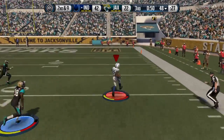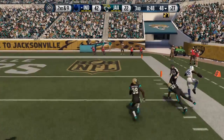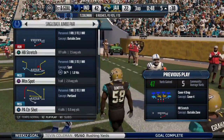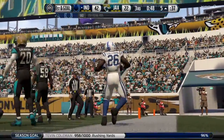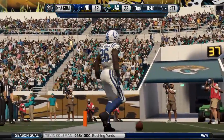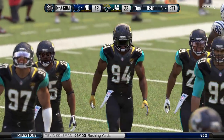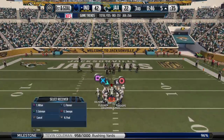He's into the open. Keeps his legs moving. He's up over 90 yards so far on the day. The Colts offensive line will be whooping it up tomorrow when they watch this play in the film room. What a good job by them. Excellent planning and awesome execution.